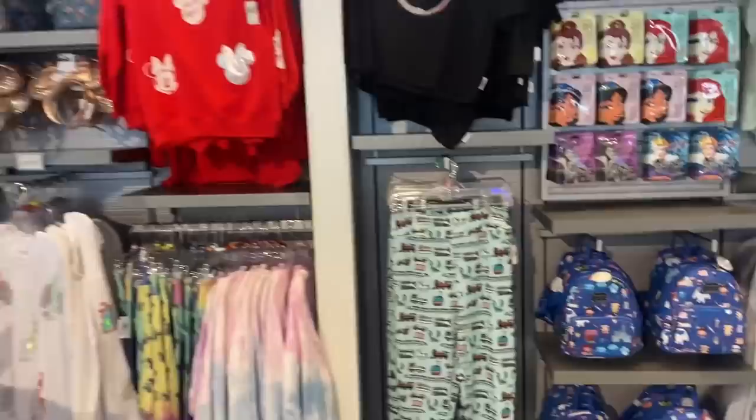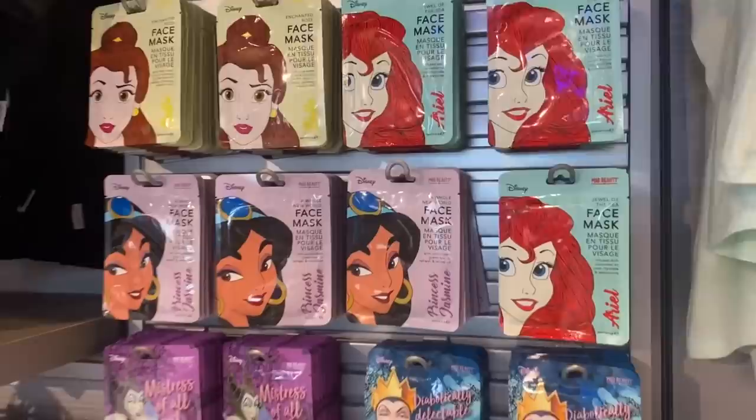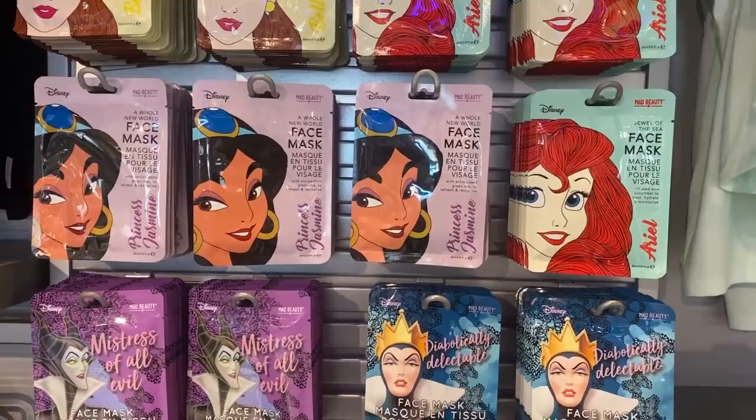Spirit jerseys, ears, lounge flies, etc. Like face masks. That's kind of fun. I actually tried a couple of these. They were fine. I really don't know if face masks do anything. I just feel like I'm doing hashtag self-care when I wear it and then feel better after. Don't know if it's a mental game or actually helping.